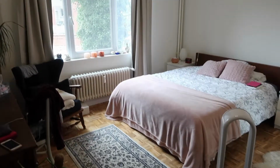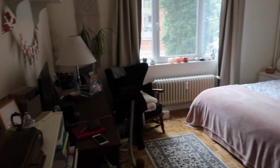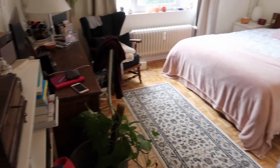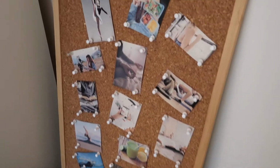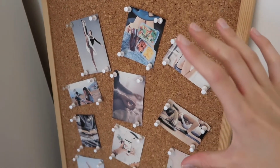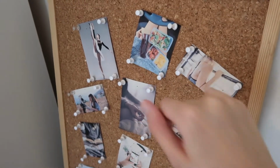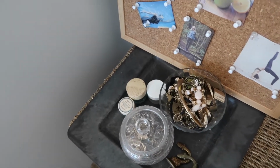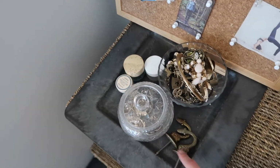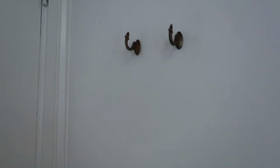So this is what you see when you come into my room for the first time. Yeah, here's the door. On your right hand side here is kind of like my little vision board that I've made. I've been thinking about upgrading this lately to maybe use a few bigger pictures because I think these are quite small. And then right beneath it we have some jewelry and these hooks that I want to put in my wall. These I got at a flea market and I have 2 of them in my wall here, but I actually want all 4 of them in there.